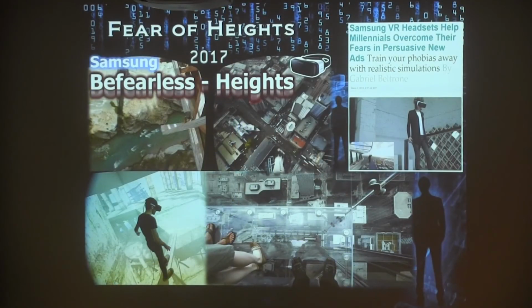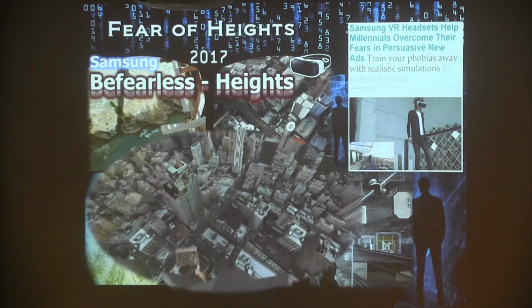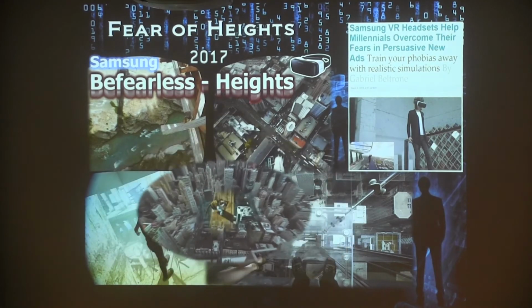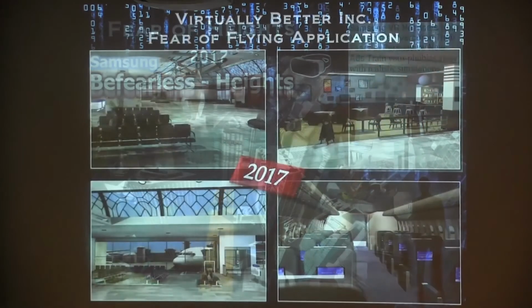But the good news is technology has evolved. We have simulations that are quite a bit more real. We used to say it doesn't have to be so real to activate. Maybe that was an excuse for the fact we couldn't make stuff look real, but now we can. And I love this app because it pits your fear of heights against your love of kitty cats. You've got to go out there and rescue that cat.